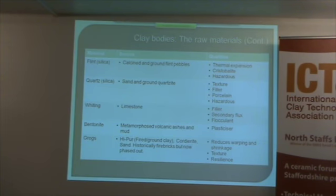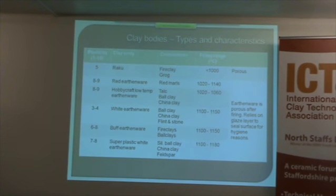Next slide, please. This is the sort of range of clay bodies that are available to potters. We've classified them roughly in terms of the firing range, the lowest fired ones at the top. So we make some raku bodies.